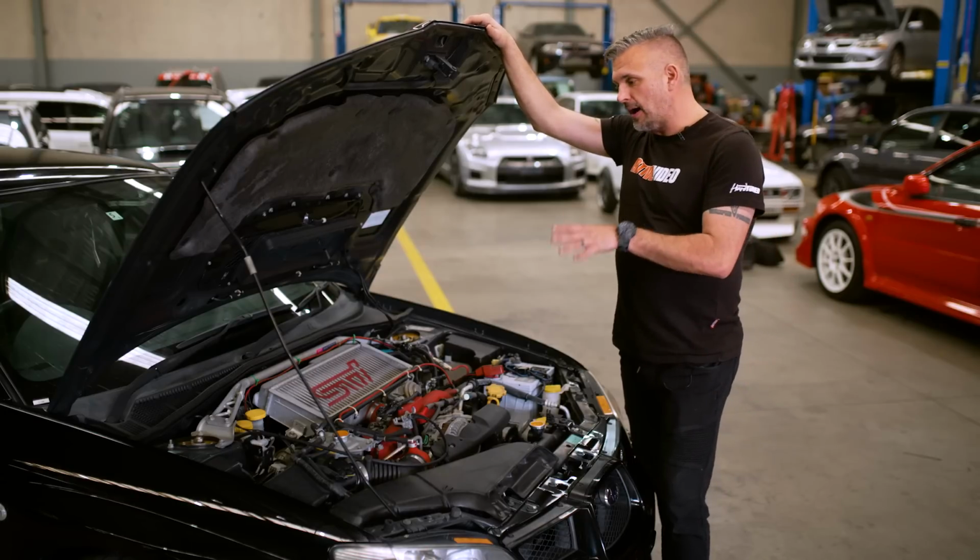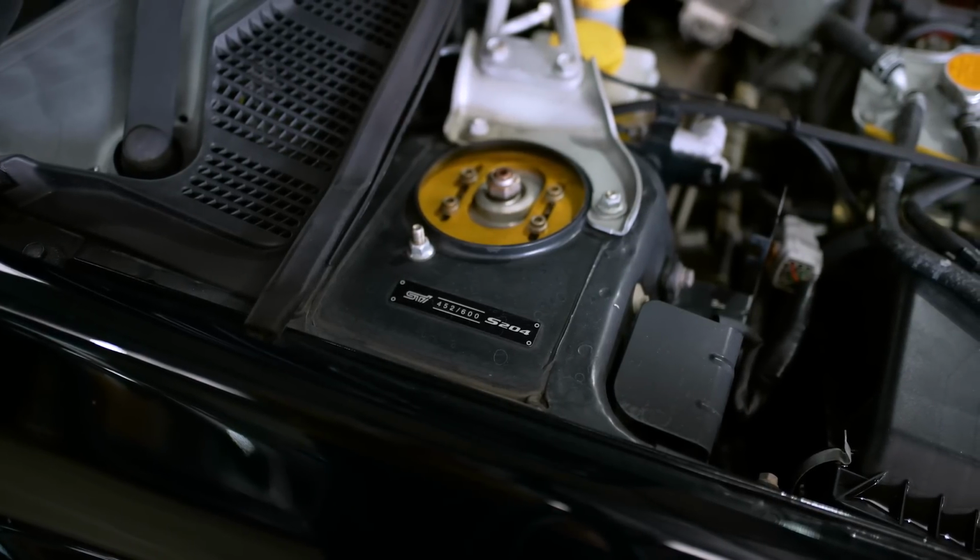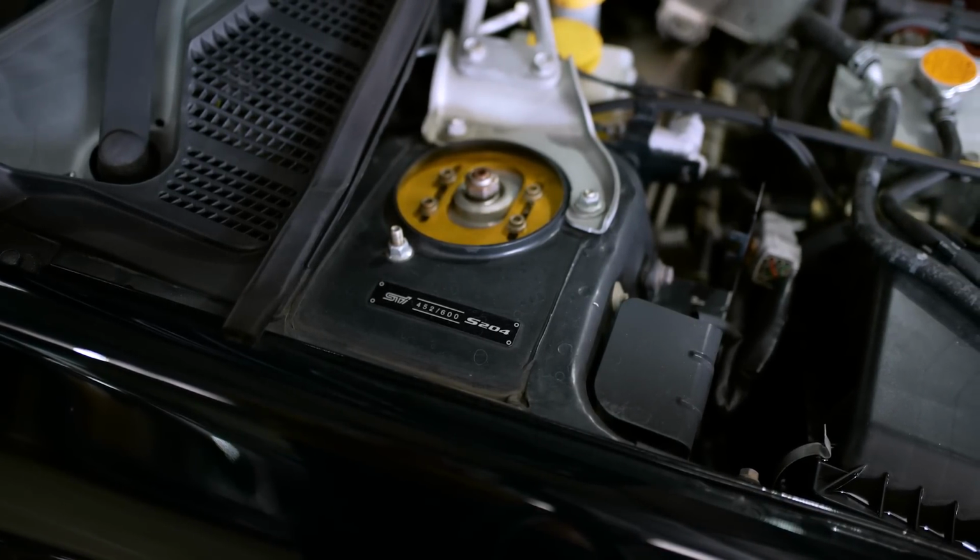So they normally have uprated dampers compared to the normal STi, but this one has HKS coilovers. They've got larger sway bars as well. So there's a lot going on with this car compared to a normal STi.